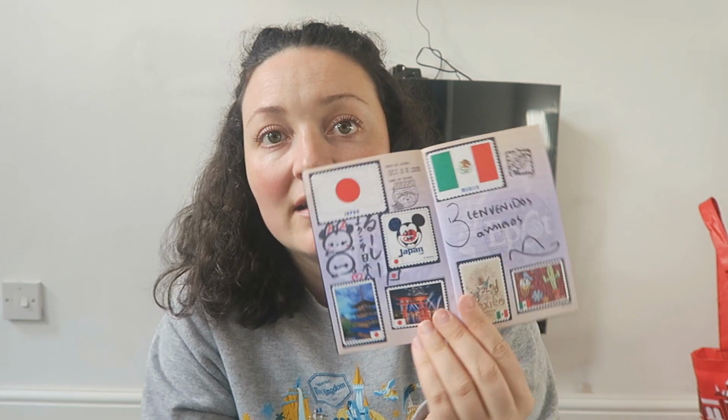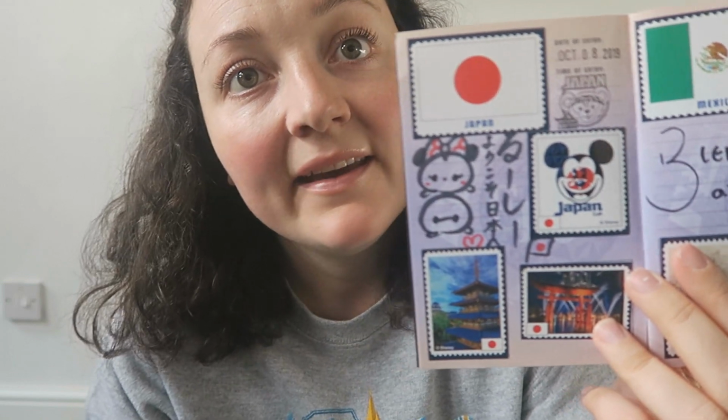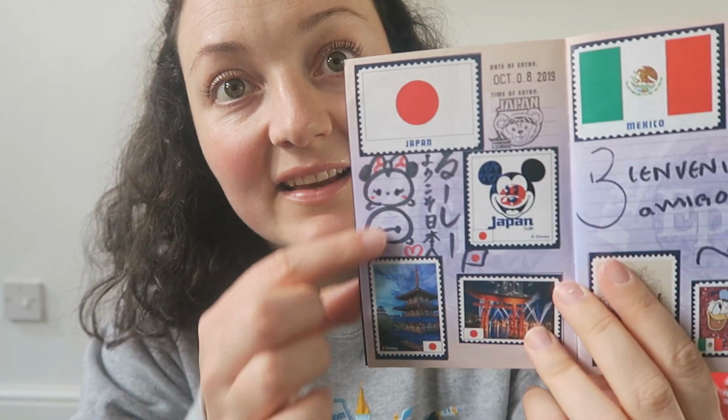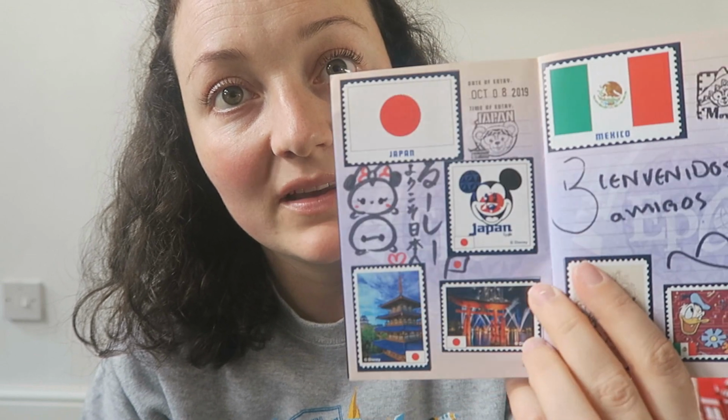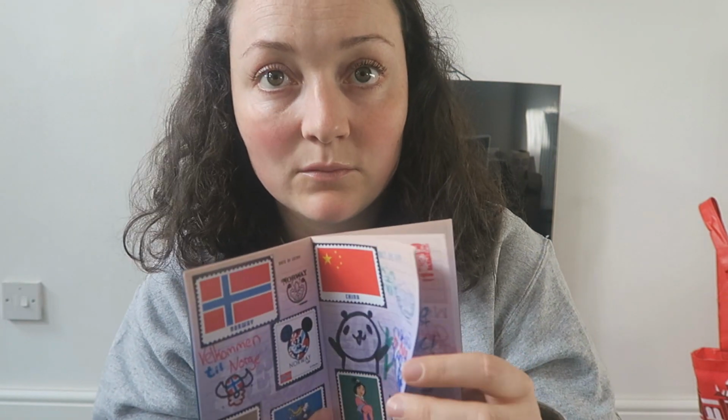Inside, there are pages for you to fill in with the stickers, which are included with the passport. And then within each of the pavilions in World Showcase, there is a station where someone from that country will fill in your book. So for example, this is when I went to Japan, and they wrote my name in Japanese and then a few other bits as well, and it's really cute.